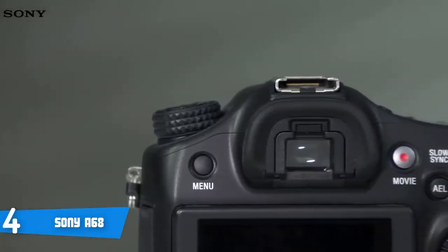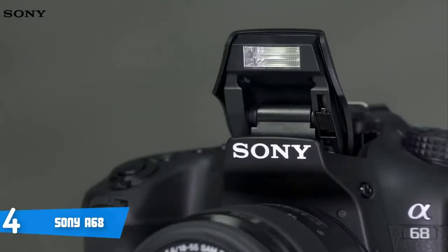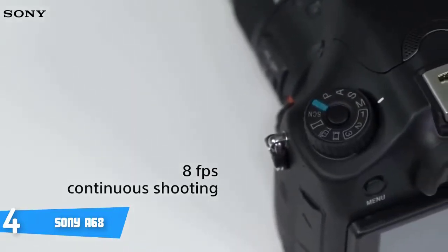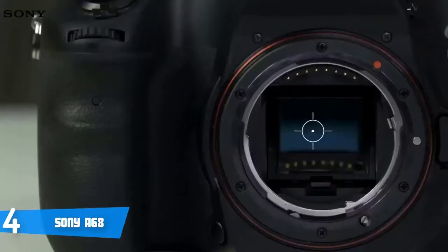Design-wise, the Alpha 68 has a handsome black body that is accompanied by a deep grip, multiple controls which are located across the front, top and the back, as well as an OLED TruFinder electronic viewfinder placed at its usual position. For your information, the electronic viewfinder offers 100% frame coverage and has 1.44 million dots, which is really cool due to the fact that you'll be able to shoot wonderful images in almost any lighting.